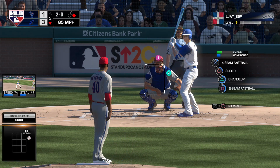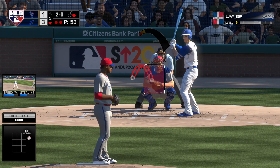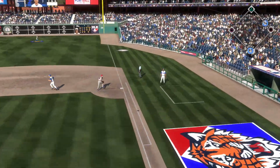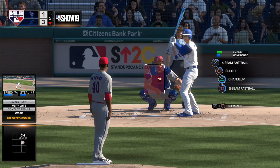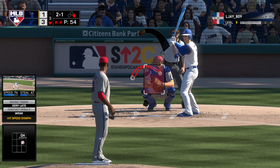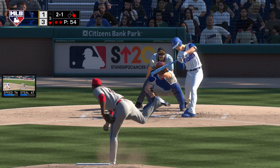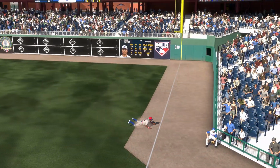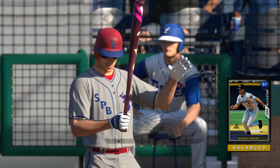That misses. 2-0. It's one thing to get hit around, but it's far worse when you're getting yourself into trouble by not throwing strikes. Every pitcher's been there, but it doesn't make it any less frustrating or unacceptable. Now the 2-1. Takes this the other way to right. Reach as he makes the catch, and he took a header along with it.